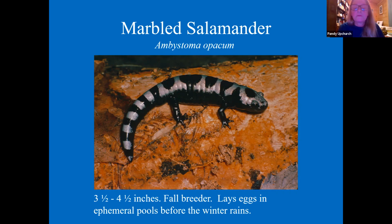And the mother, the female marbled salamander, will stay with those eggs until it rains, until they develop and turn into larvae that can swim. So again, another incredible life cycle. These guys are typically, it's the third week in September.